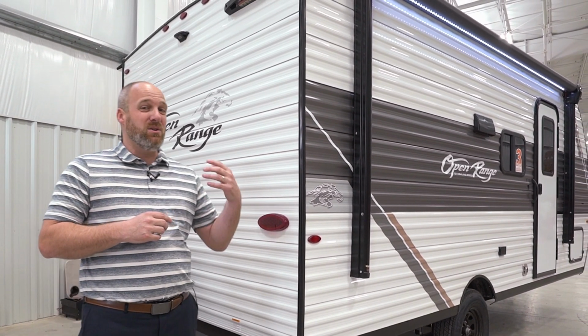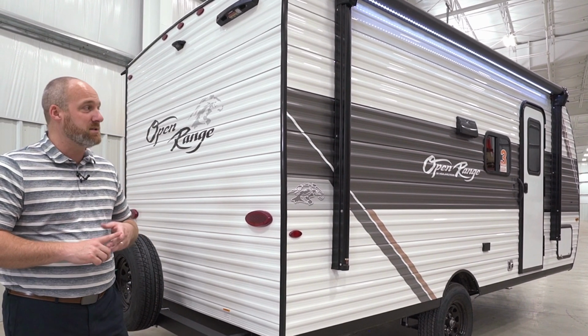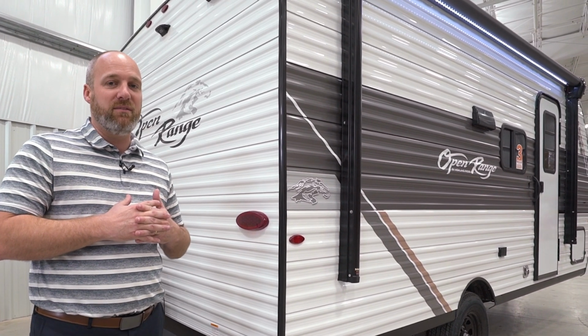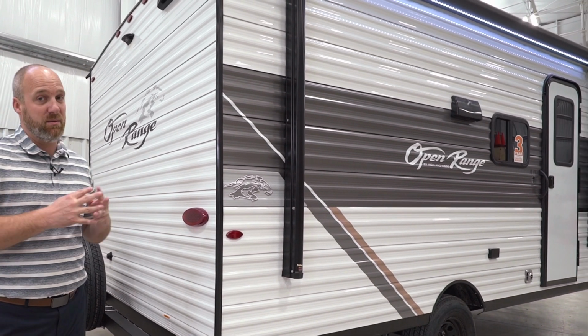Basically what that means is you could own this trailer for 1 year, you could own it for 5 years, you could own it for 15 years, and if the material goes bad, you can replace it. That's a great peace of mind feature, having that full lifetime warranty on the PVC material.